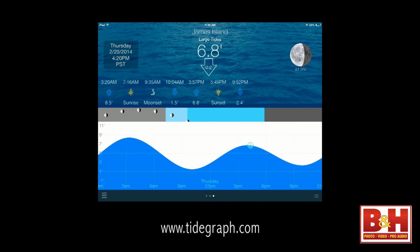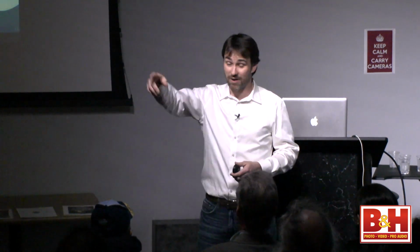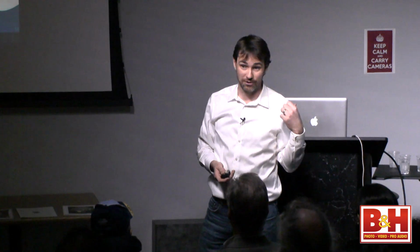And another thing is in Olympic National Park, again, the tides are so drastic that you can walk around a point at low tide that you can't pass at high tide. So if you're hiking 3 miles up the coast shooting, you're going to want to know if you're going to be able to get back again 3 hours from now.